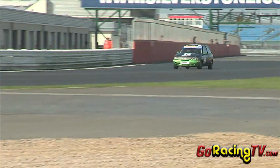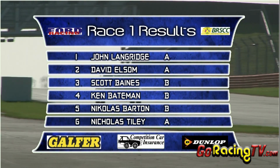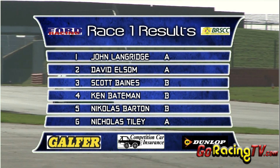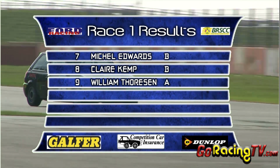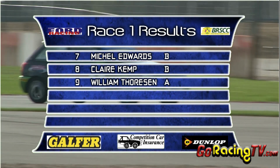David Elsom in second position. Some way back in third place will be Scott Baines, who takes Class B honours. Langridge wins A then from David Elsom. Scott Baines in third, then Ken Bateman fourth. Nick Barton takes fifth, and Nicholas Tiley in sixth position takes the third podium in Class A. Michelle Edwards is seventh from Claire Kemp, and William Torreson comes home in ninth.